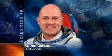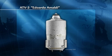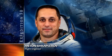Andre Kuipers is currently participating in an onboard training session with Oleg Kononenko that reviews a rendezvous and docking safety drill of the soon-to-arrive Automated Transfer Vehicle 3. Kuipers and Kononenko will be the pair to monitor the visiting vehicle's approach and docking to the space station next week. ATV-3 is scheduled to launch tomorrow evening at 11:34 p.m. Central Time. Cosmonaut Anton Shkaplerov is conducting an audit of onboard individual protection gear.